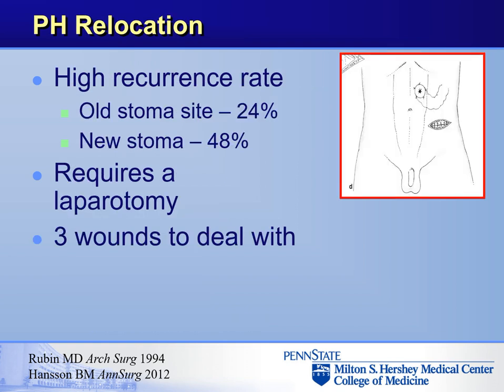As I said, it does have a high recurrence rate. Similarly, relocating the stoma to a new spot also has a high recurrence rate. That's because you have a new stoma site, which has a 25% chance roughly of getting a hernia, and an old stoma site, which again, if it's a suture-based repair, has a roughly 50% chance of getting a hernia.